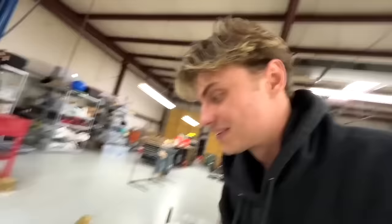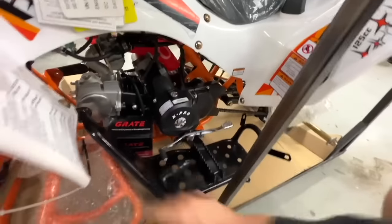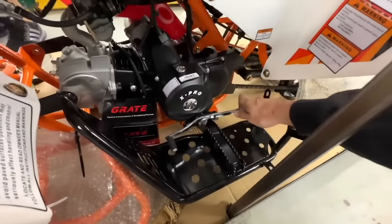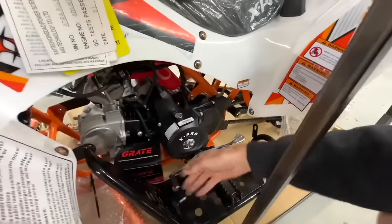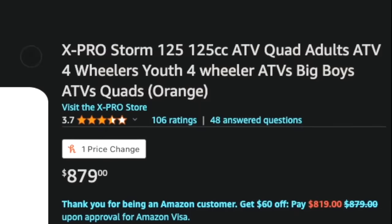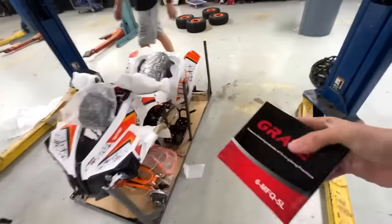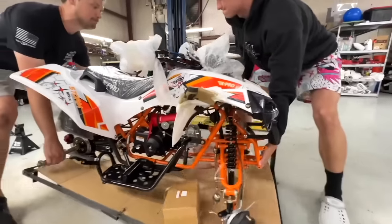No way. It's got a shifter on the foot. Look at this. You can upshift, but it's got a heel shifter too. That's interesting. I've never ridden anything that shifts like that. Instead of having to push up, you can stomp backwards so you don't have to use your toe. Oh, here's the battery. I didn't read anything. I saw 125cc, I saw Amazon Prime, and we ordered it. This thing could be super sick. It's gonna be electric start too.